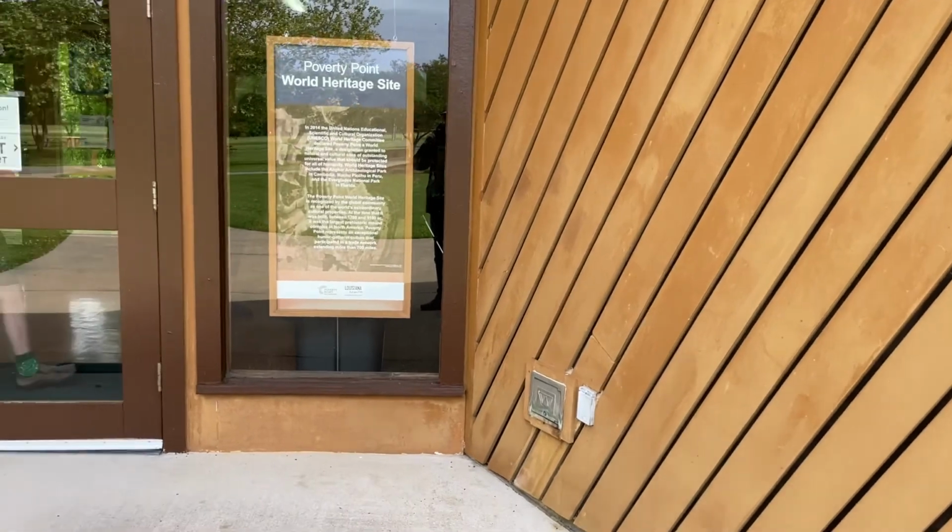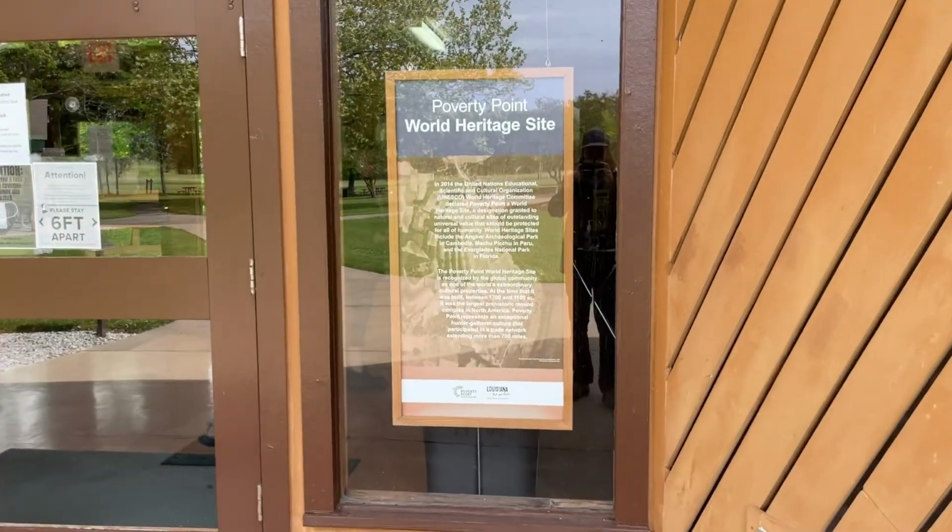All right. It's day 10 in the morning, and we are checking out the super cool Poverty Point ancient Native American civilization. So I was just reading about how in 2014, it was declared a World Heritage Site.